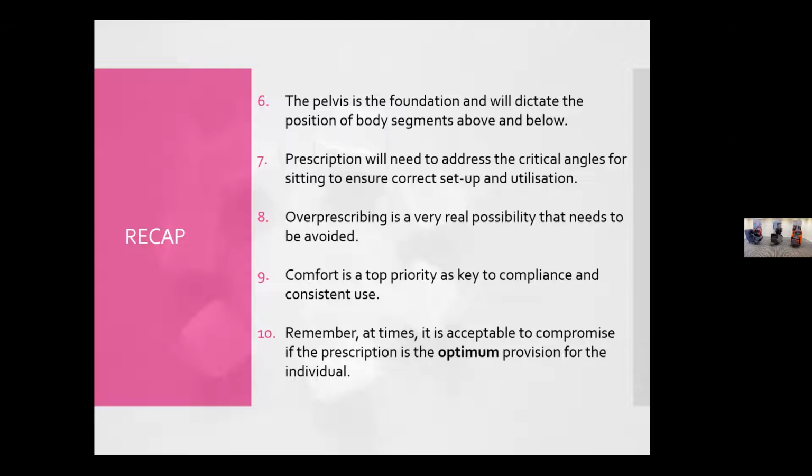The prescription will need to address the critical angles for sitting to ensure there's the correct setup and utilization for the individual. So if somebody has limited knee range of movement, if they have short hamstring muscles or contractures at the knee, then we need to make sure, as part of the handover, as part of the care plan, that the individual and their support network know not to use the leg rest elevation, for example. Do we need to laminate photos or care plans or timetables and make it really clear how to utilize the chair safely?